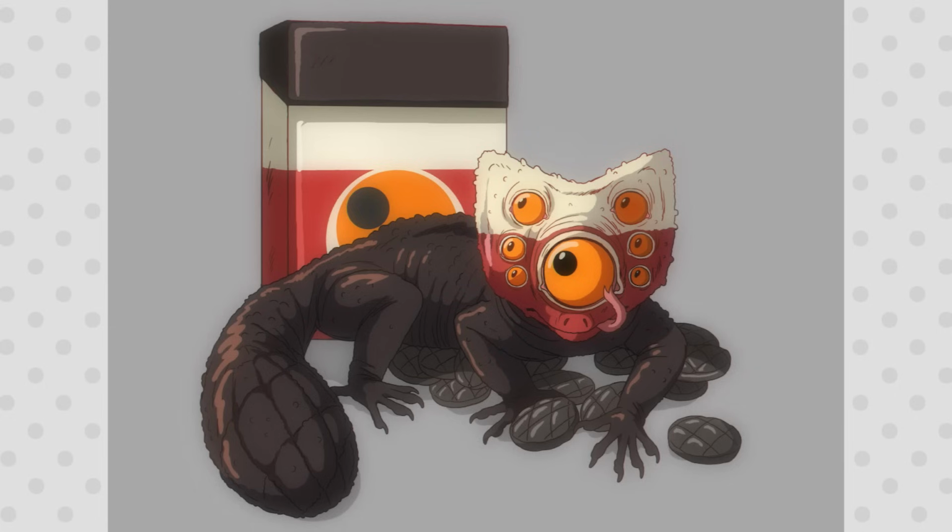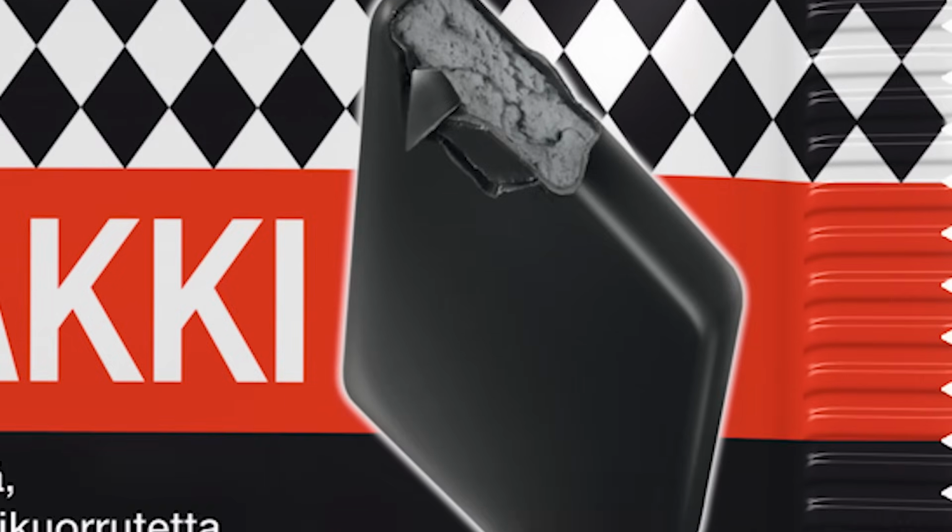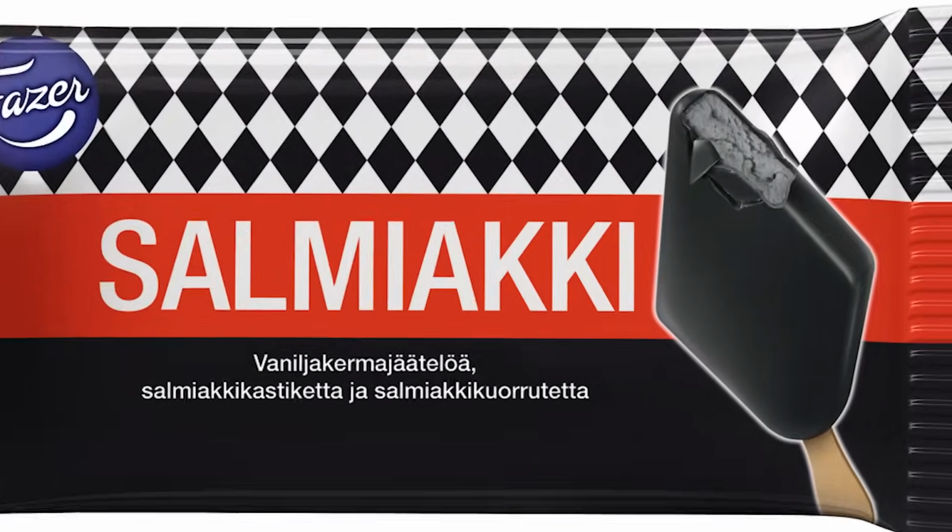Also, let me know if you've ever tasted salmiakki. And if you have, what do you think? Many understandably don't like salty licorice, but it's definitely my favorite type of candy. And favorite ice cream. There's literally nothing better than this. And I don't care what anyone says.